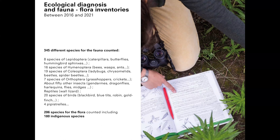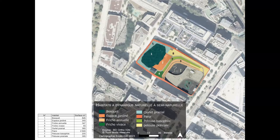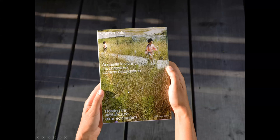A couple of years after, we really had this surprise to see that this is working. Maybe I go too far on this. They also analyzed the different types of vegetation we had, which differ between the forest and the meadow. All of these details, as I was saying a little bit before, are in this book you were speaking about, Hosting Life, Architecture as an Ecosystem. This is not the only project we are studying at the office, but we wanted to share our details as a kind of open data with this book. This book is just about architectural details and how you manage to design a facade that carries biodiversity, a green roof, how you can connect the both, and how you can manage this so that it works in the end.